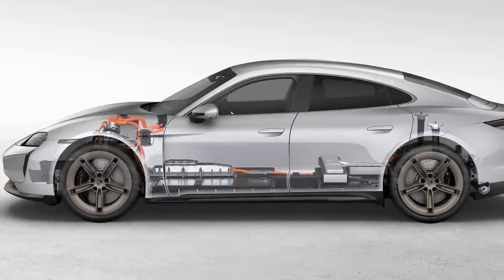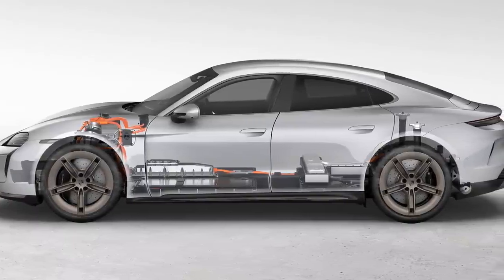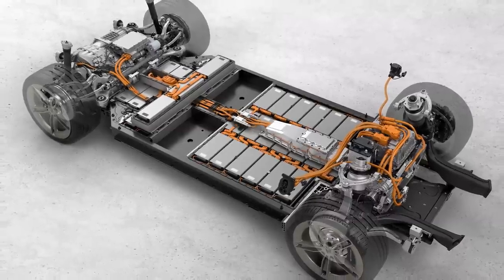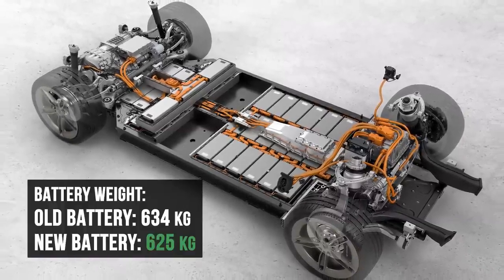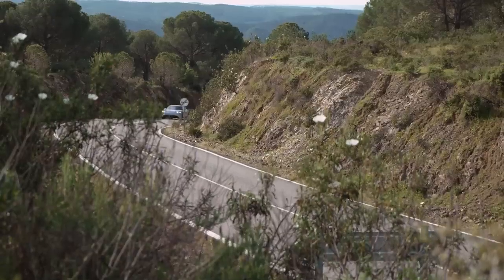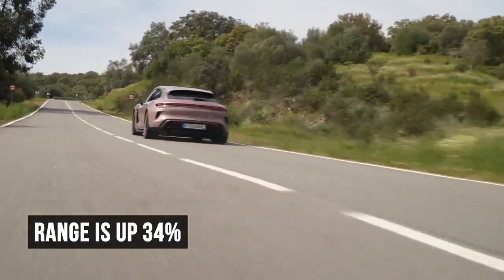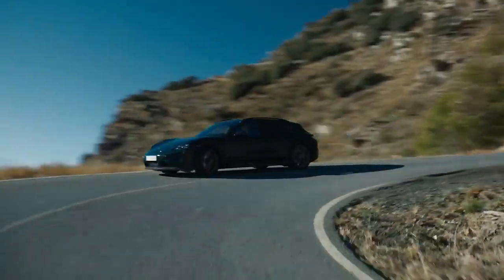So with capacity up over 12%, you'd expect the battery to be larger and heavier, but it exists in the exact same footprint and actually weighs 9 kilograms less. So what impact does the new battery have on range? Overall, range is up about 34% for the new Taycan, based on the worldwide light vehicle test procedure.